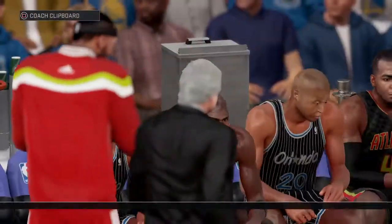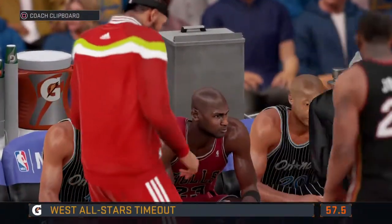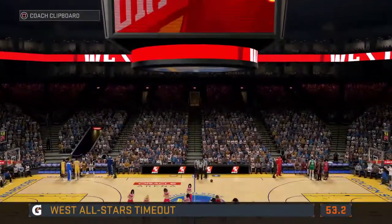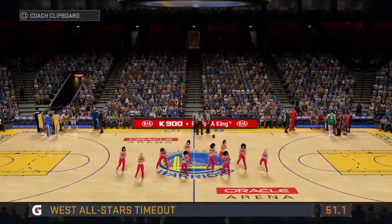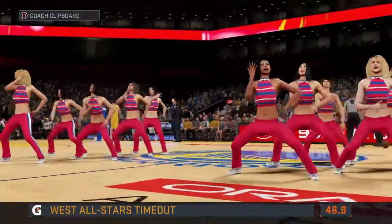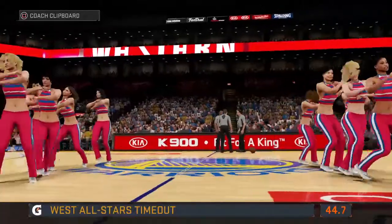Timeout called here. The West All-Stars decide to talk it over. You know what? I think he thinks he can make a few improvements to how things are going on right now. Yeah, and you know, coaches always are looking for ways to tweak things and change it up a little bit, no matter what the situation is. That's what coaches do.